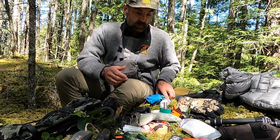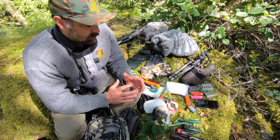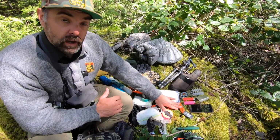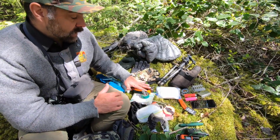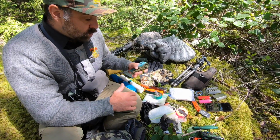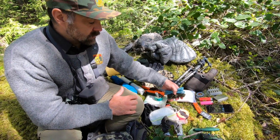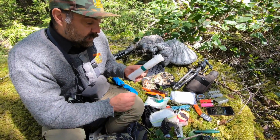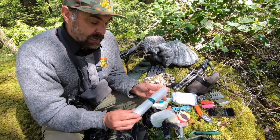I'm dealing with a bigger animal. On a deer, if I'm just going to go up the mountain and shoot a deer and drag it down, I could probably get away with my pocket knife just for gutting the animal. But for breaking down an animal, I want these tools. Of course, I'm going to have some tow rope available for towing an animal down the hill. That's essential for me. Now, I'm going to have a couple of clear plastic garbage bags.